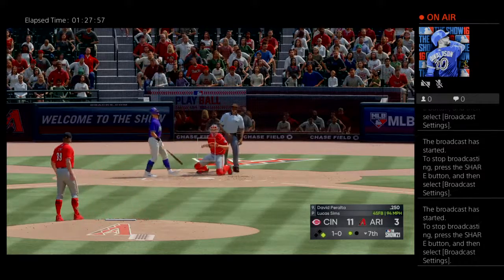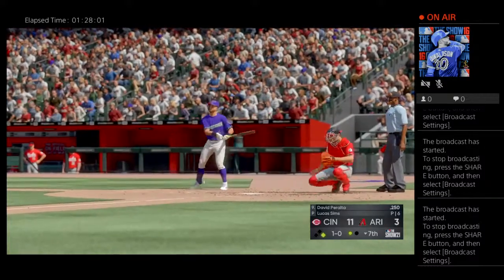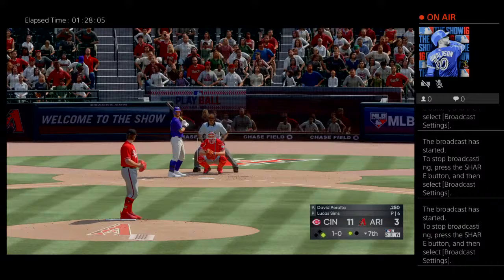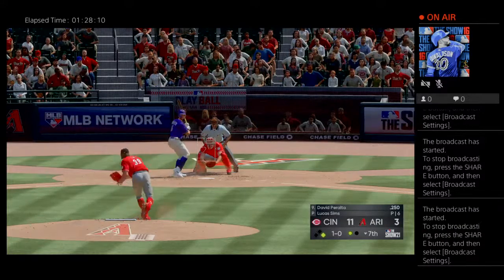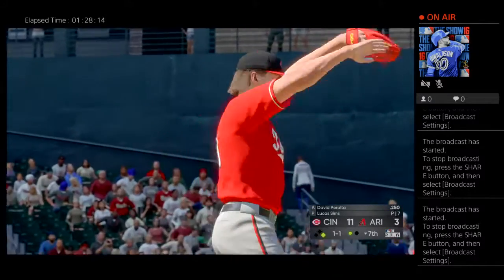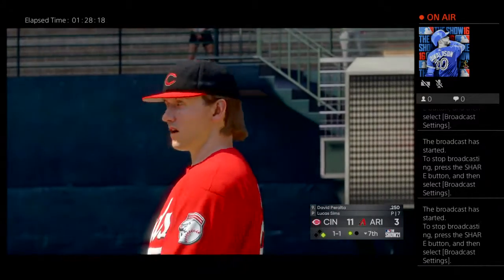David Peralta comes on with one away as he looks at a ball. It's 1-0. Peralta, a 6'1" left-handed swinger and thrower. He's in the midst of his 8th major league season. A ball and no strikes. Here it is. Nice adjustment out on the mound. Overthrew the first one a little bit, but got on top and let that ball rip right out in front of him.